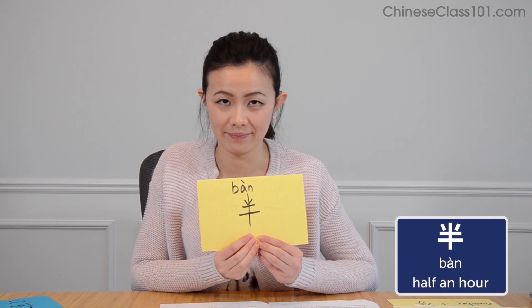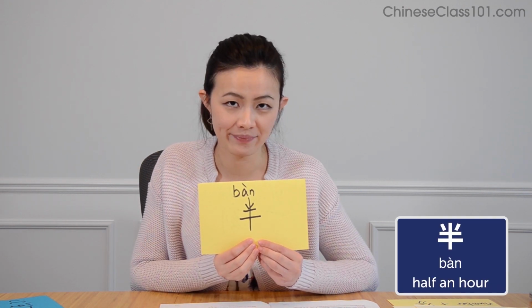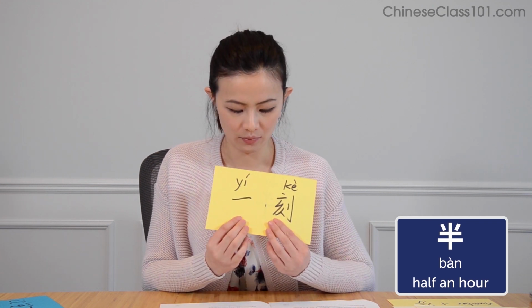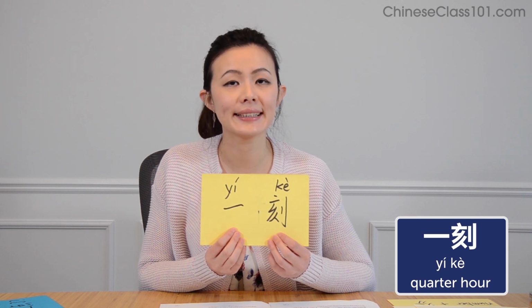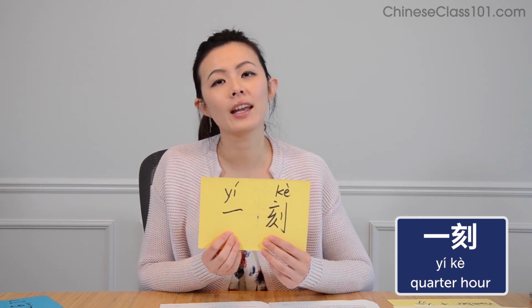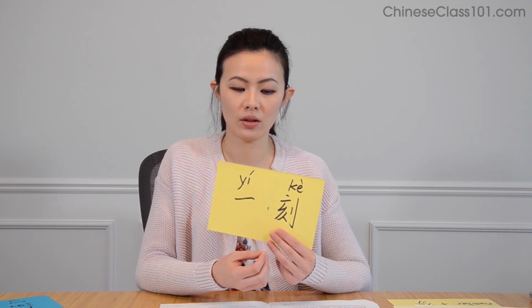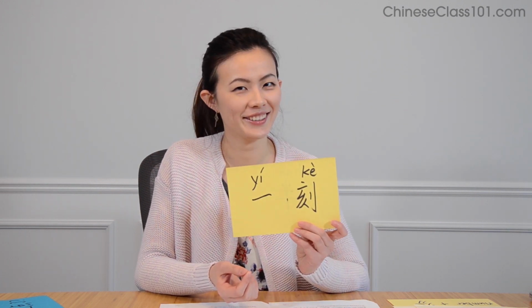In English, there are special words for a half hour and a quarter hour. It is the same for Chinese. The Chinese word for half is 半 and the word for a quarter hour is 一刻, and the order is still certain hour plus 半 or 一刻.